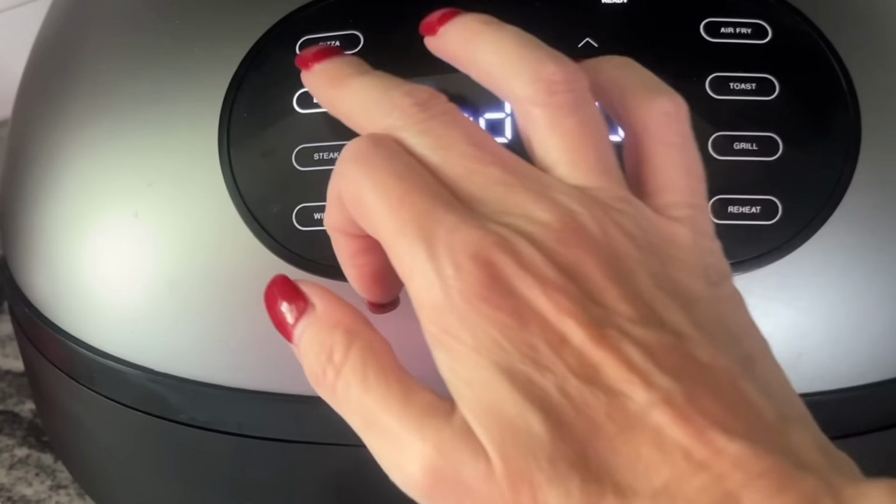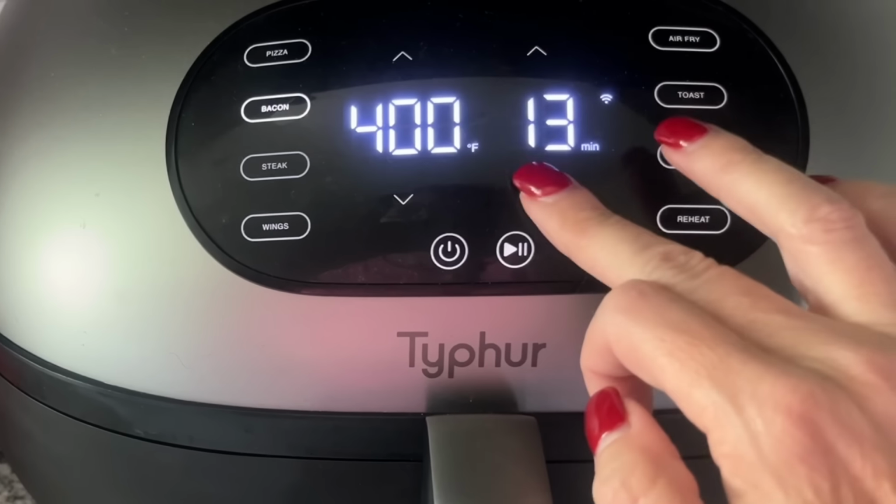So I'm going to do this in the Typhur Dome 2 air fryer, which I love. So as many slices as I can fit in there. I'm going to do probably 400 for 10 minutes, and it's got even a button on there that does it for you. So don't rush it, low and slow, however you want. I flip it. Sometimes I don't even flip it.